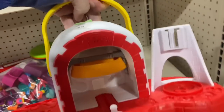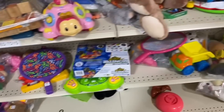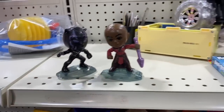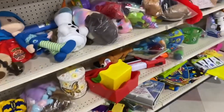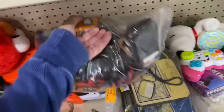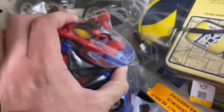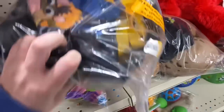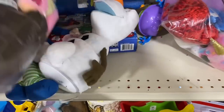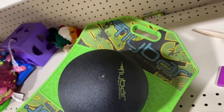I don't know what this is. Oh, it's Play-Doh. All right, what do we got over here? Any goodies on the shelf over here? Some Mickey D's toys. I don't think I'm seeing much. Maybe, whoops, some die-cast. Ooh, that little Spider-Man toy is kind of cool. Got a little Snoopy plush. These were kind of a thing for a while.